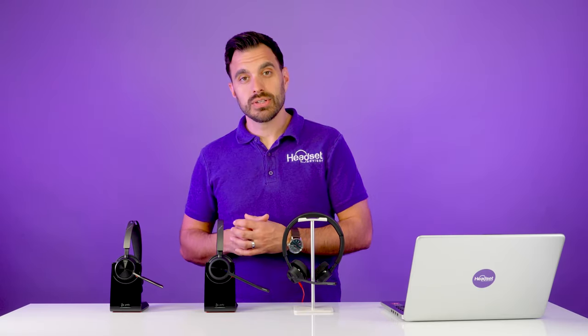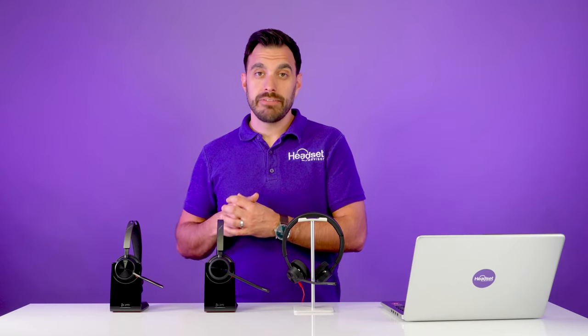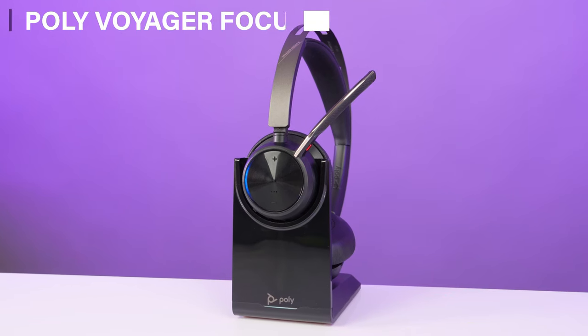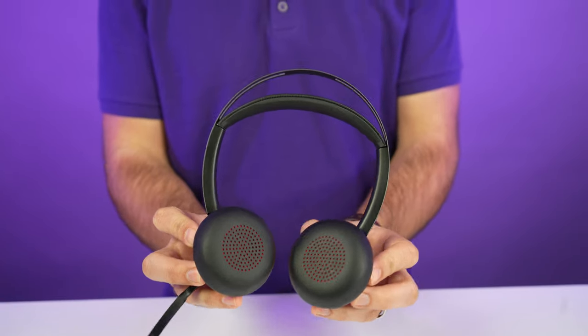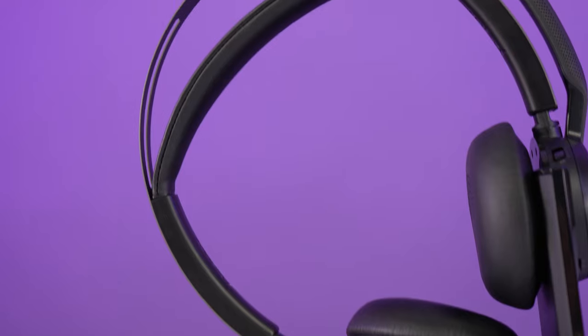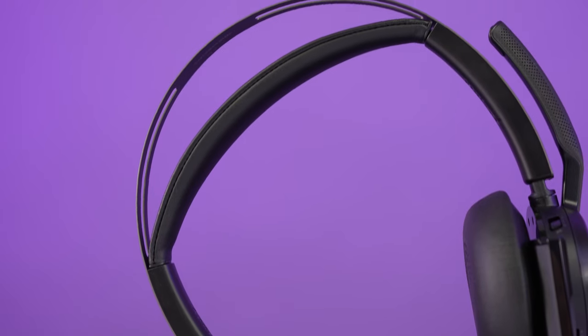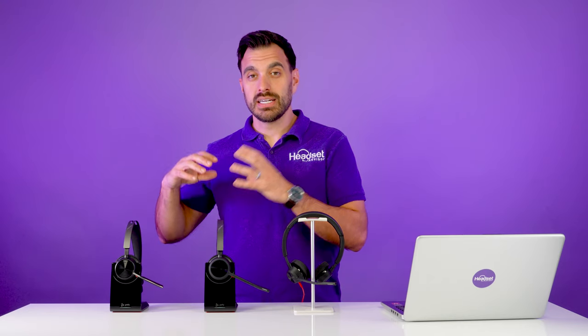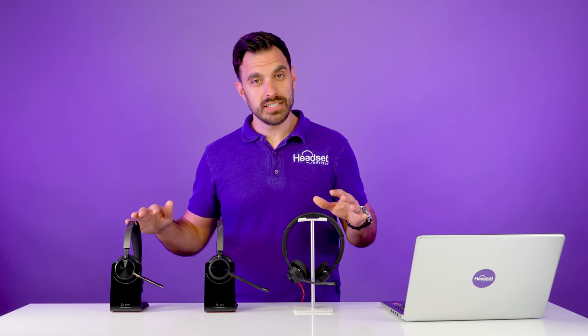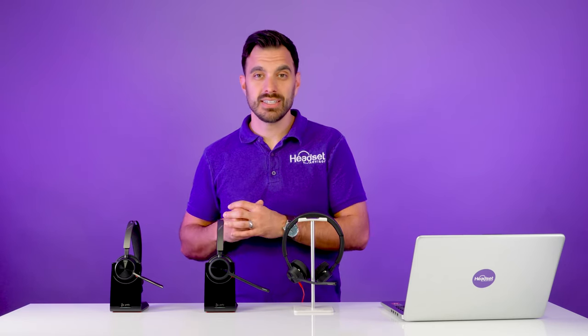Now, moving on to the third option here, this is my absolute favorite Poly headset certified for Zoom right now, the Poly Voyager Focus 2 UC. This is only available in dual speakers, so it's gonna cover both of your ears. It has leather ear cushions, but it does have this soft, stretchy leather cushion at the top of the headband. And it makes this headset, for being a headset that covers both ears and has active noise cancellation, one of the lightest ones on the market in its class. So it makes it extremely comfortable for all day use.